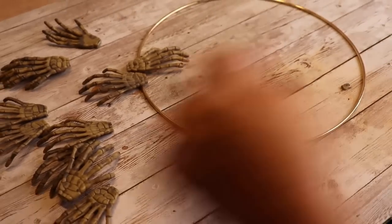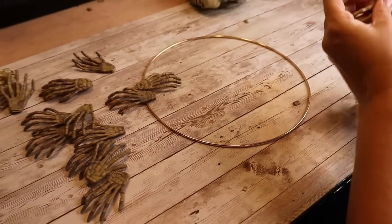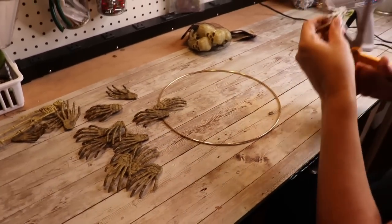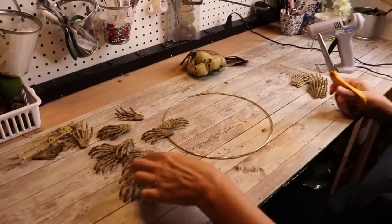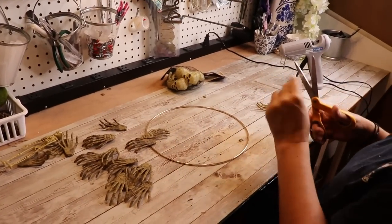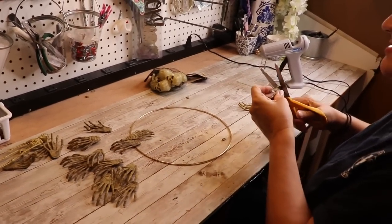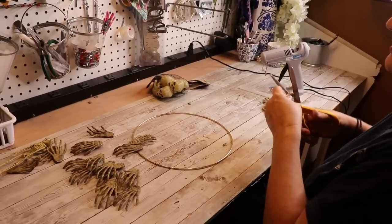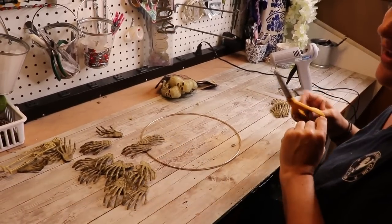So you guys know that if you don't have this ring available, or you don't want to purchase it from Amazon, you can definitely use the wreath forms from Dollar Tree and cut one of the rings out of that. And of course, I think it has 3 on each one. So if you're trying to keep the cost down, that's another great option.